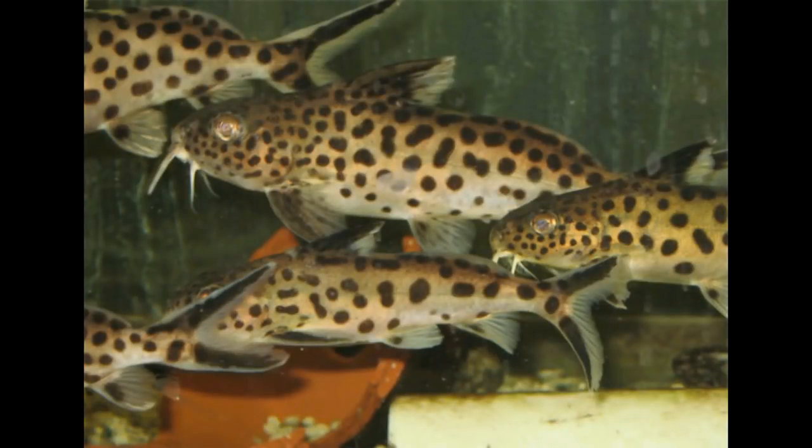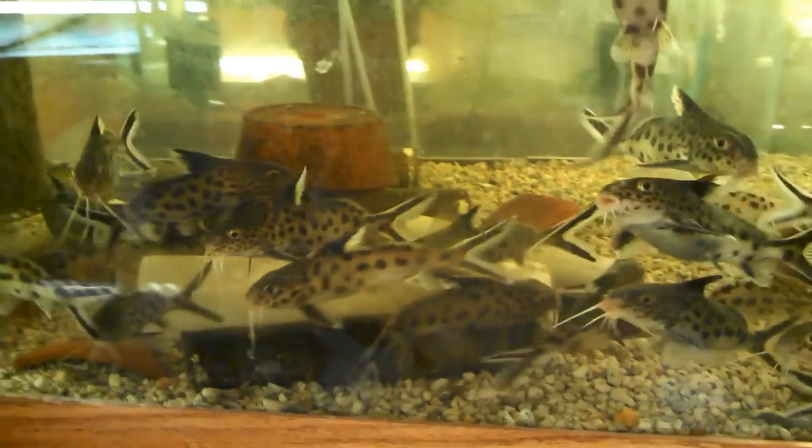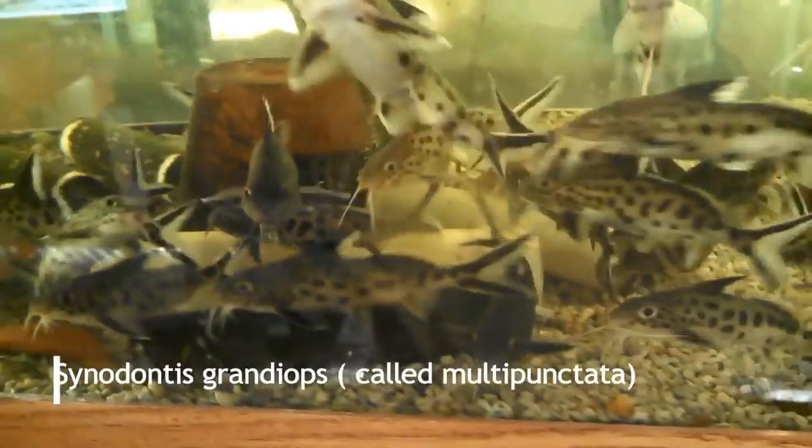This is the Synodontis multipunctata, at least as most people know it in the hobby. In fact, it's not a Synodontis multipunctata at all, as the true multipunctata is about 2 inches larger and is only rarely seen in the hobby. But at some point this fish, the Synodontis grandiops, came into the hobby and is now the fish that you take home from the fish store when you buy what you think is a Synodontis multipunctata.